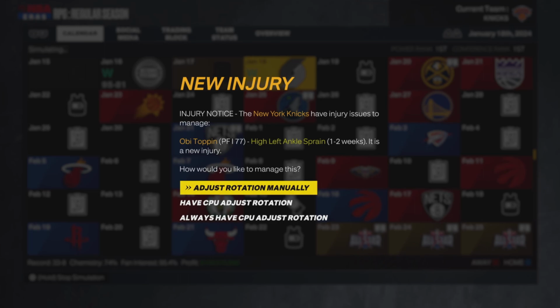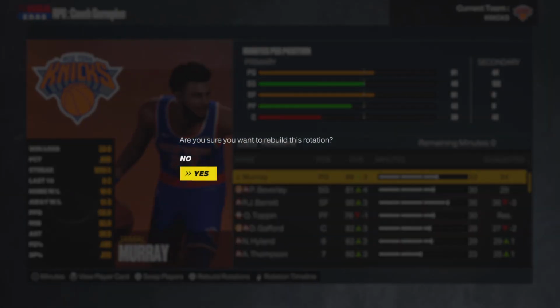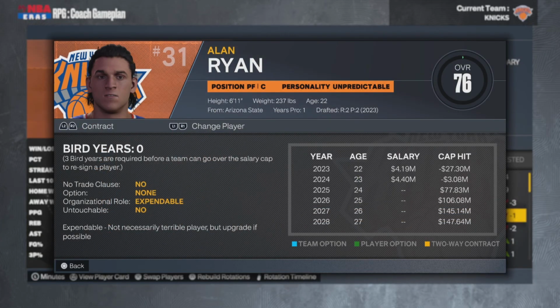Well, wouldn't you know it, right on cue, we simulated one game so far since the trade, against the Trailblazers. We won. I haven't even seen the score yet. But we have yet another injury. Luckily, it's a very short 1 to 2 week injury to Obi Toppin. But let's go in and just see how we're going to look. And I guess maybe it's good we added a power forward for now. So Ryan has now slotted into the starting role at power forward for the next week or two.